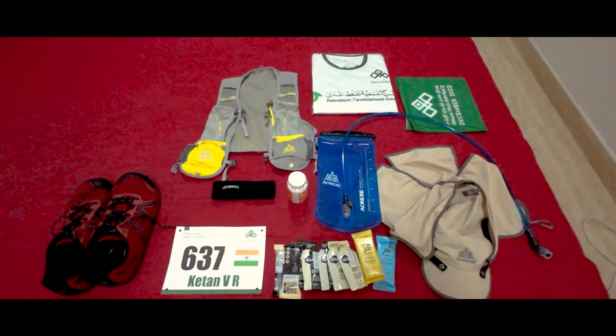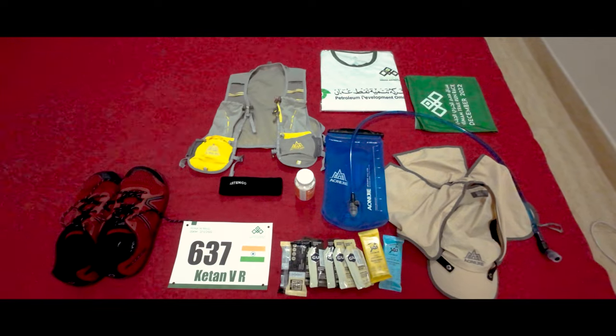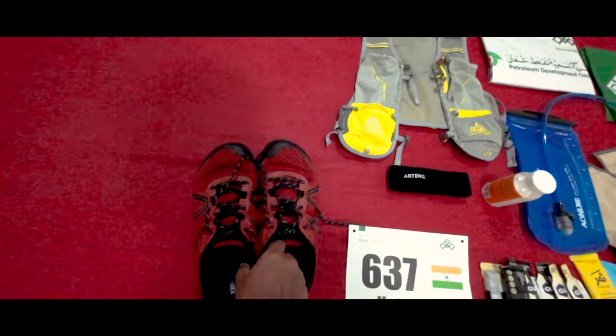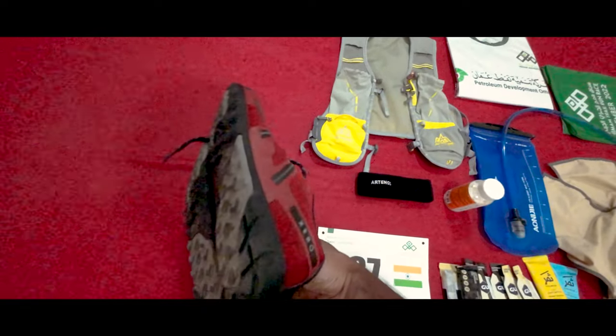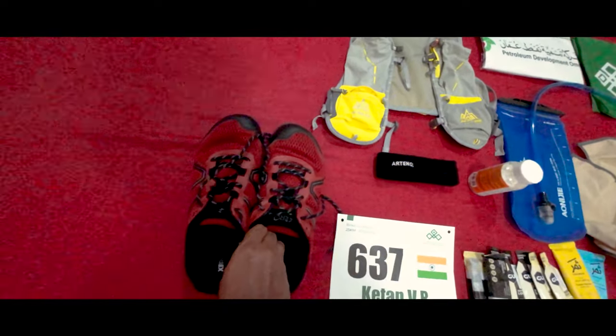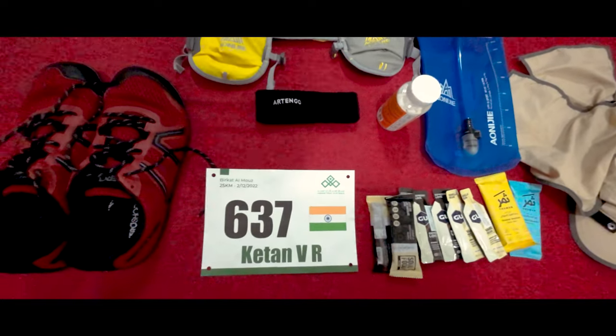I'm just going to show you the things that I'm going to carry. There are some mandatory things which the organizers have told us to bring, and I'm carrying a few extra as well, just to be on the safe side. These are the things I'll carry tomorrow. First, this is a trail running shoe from Zero Shoes. It has lugs and is very lightweight, so I think this will be a good one. And this is the bib that I've received.